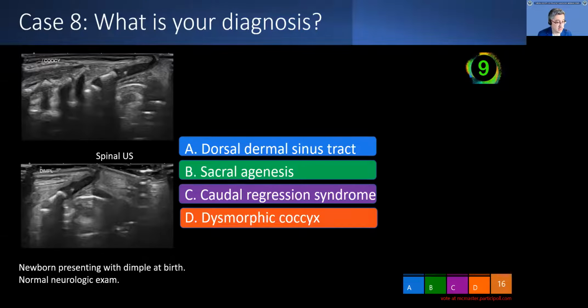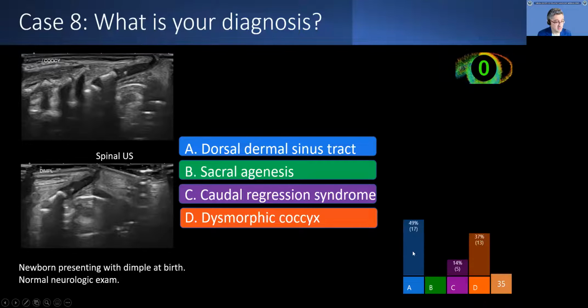13. I will stop when it reaches 30. 25, 32. Okay, good. So the answers are A, dorsal dermal sinus tract, and D, dysmorphic coccyx.